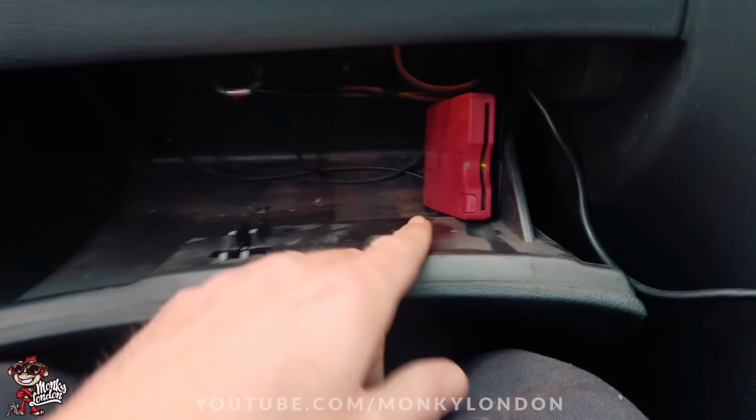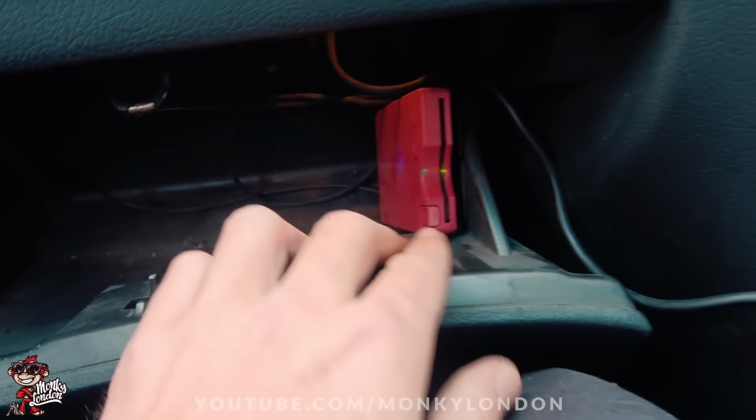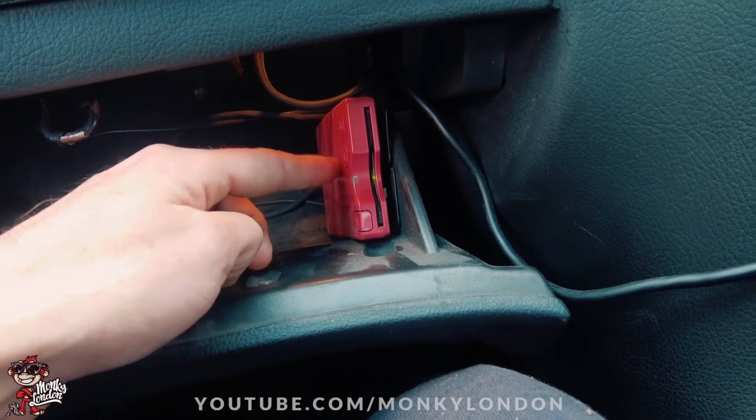That's the glove box. What's that? Oh my God. It's got some sort of, is that a toll card or something? Maybe a toll thing here, or something to do with music because it's pink. I'm not too sure, man.